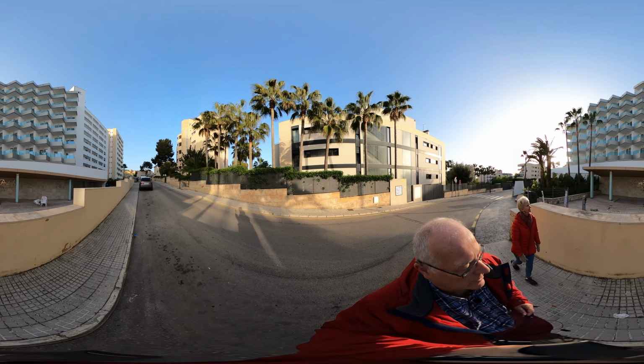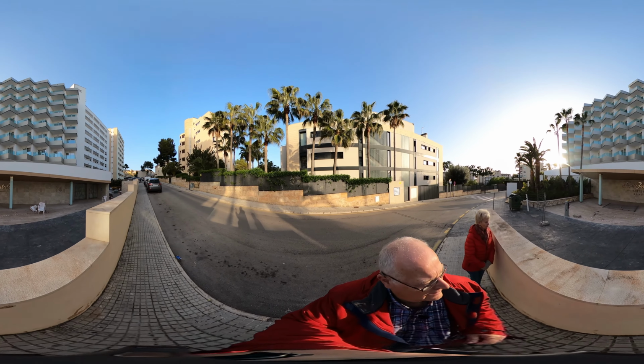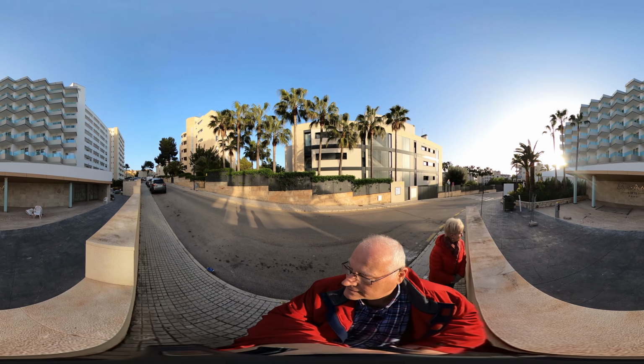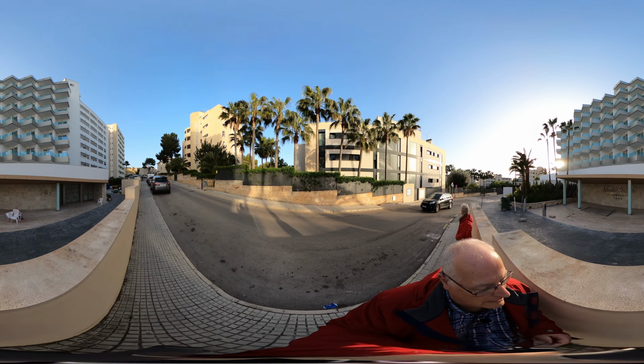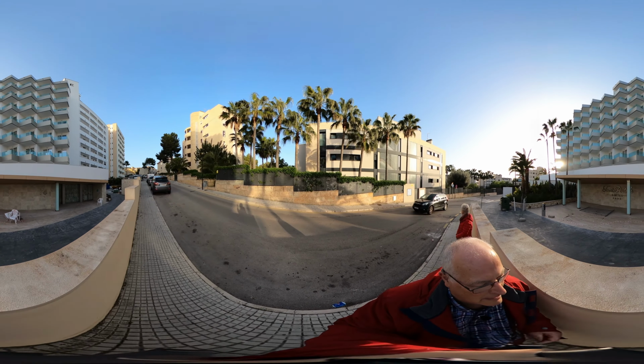So just have a little look over the wall here. There's the Tomia Apartments. Apart hotel, I think, probably is the better term, and it really looks as though it's been having a bit of an upgrade.